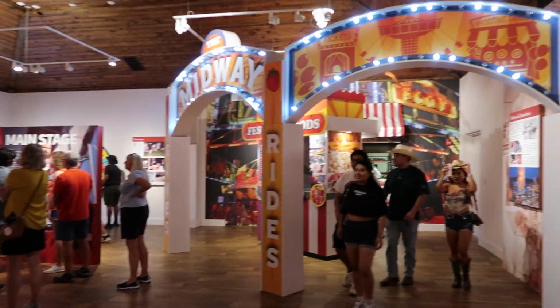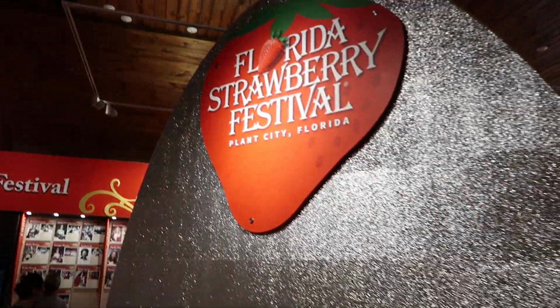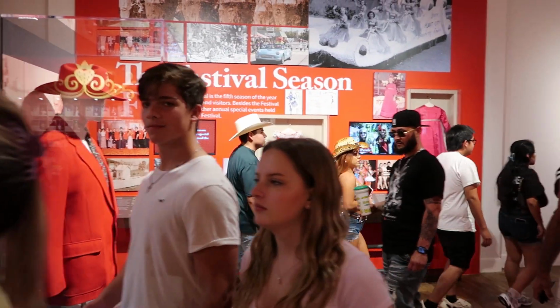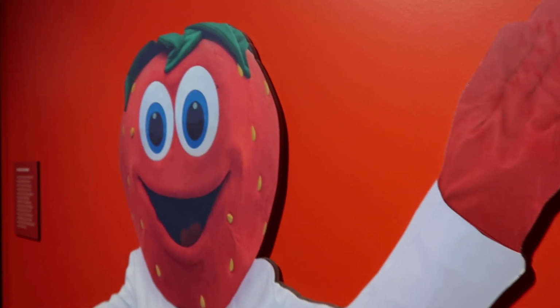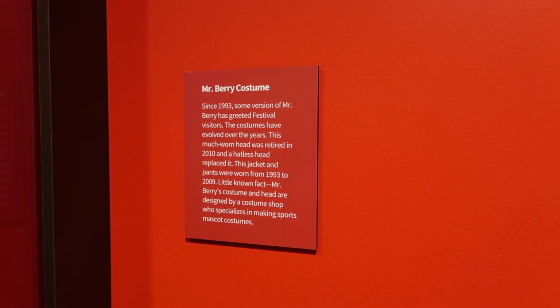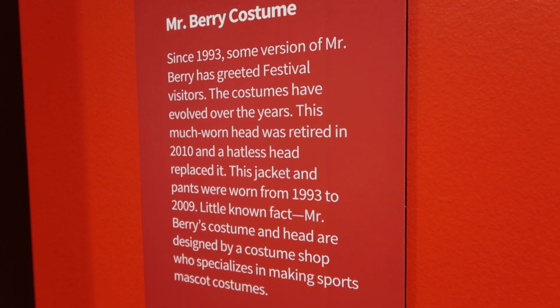Cool. Here you get a selfie with him. Basically a cutout, but I meant the real thing. This gives the history of this one version of his costume.